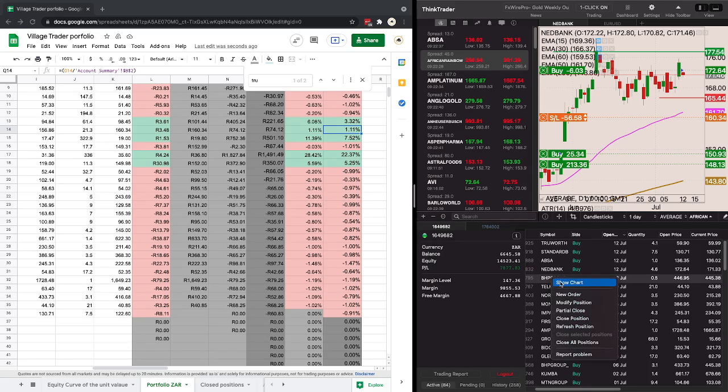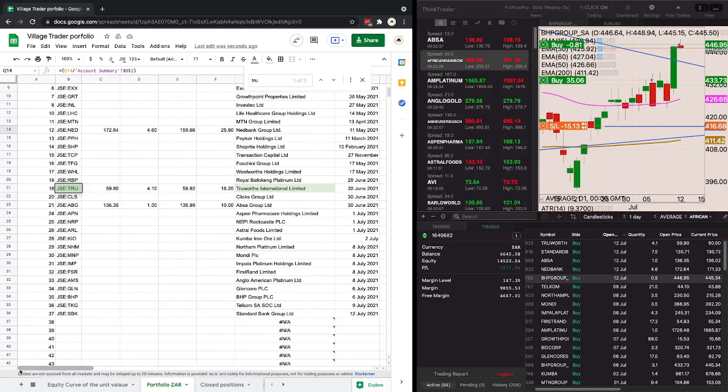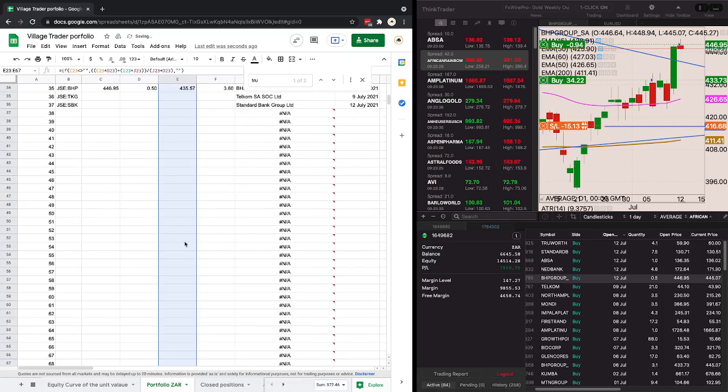Next is BHP. So let's have a quick gander at BHP. There it is. I got filled at 446.95, and it was half a share, with a stop loss at 416.86. Let's do that, 0.5. Looks like that formula did not work.